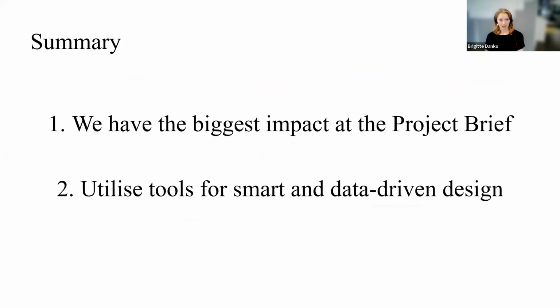So that's it from me. In summary, it's so important that we have these conversations on day one of a project about design decisions that will inevitably have large implications on the structure's embodied carbon. And we should definitely make use of tools to help us with these design decisions, because this way we can optimize with respect to KPIs, and we can do this quickly and easily on all of our projects.